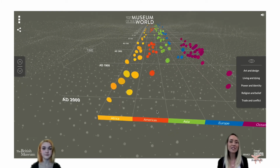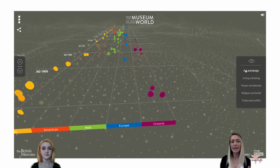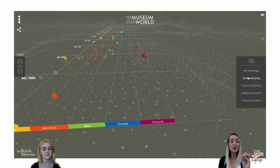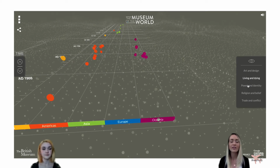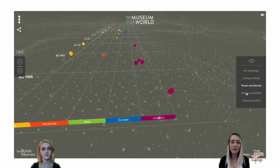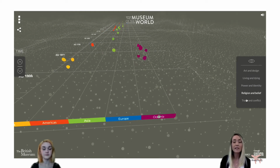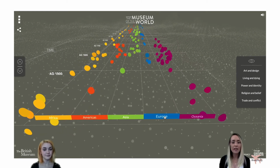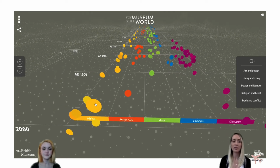You can move around in here. It's kind of like Street View in a way, just in the movement and such. You have the ability to look at individual regions as well as individual topics like art and design, living and dying, power and identity, religion and belief, and trade and conflict. So you can turn on and off the types of artifacts that you want to look at as well. And then you can have them all on, and you can also filter down by region, so you can look purely at Europe or purely at Africa.